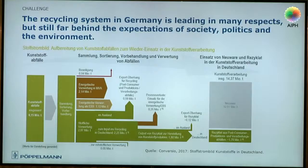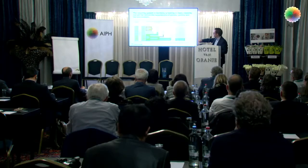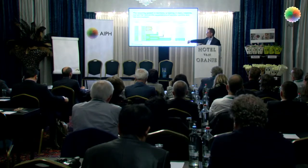We are collecting 6.15 million tons of plastics, and we have been used to that for 25 years, almost 30 years, with this yellow bag system. So we are all used to it, and my children don't know anything else than putting plastics in a yellow bag. So that's a good part of it. But if you look at the very end of this slide, on the right side, you see recycled material from post-consumer waste and from production waste. That's only 1.76 million tons.